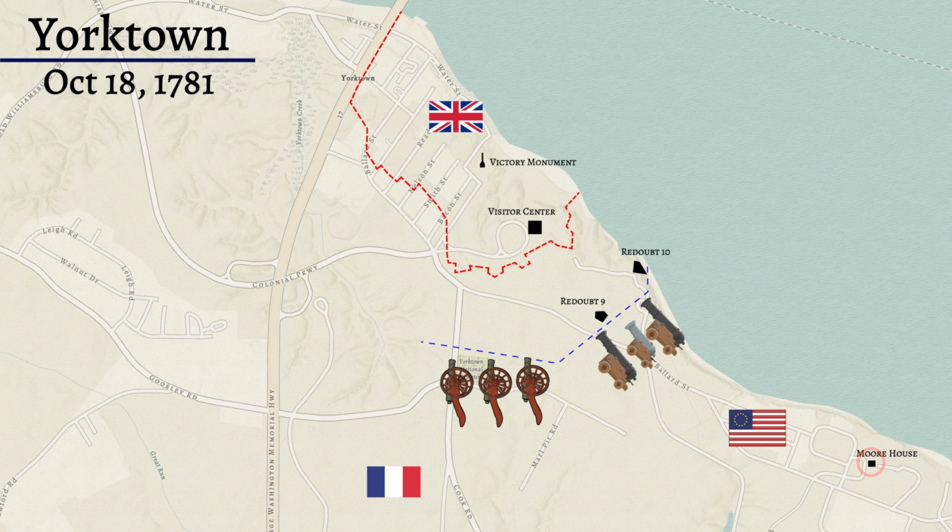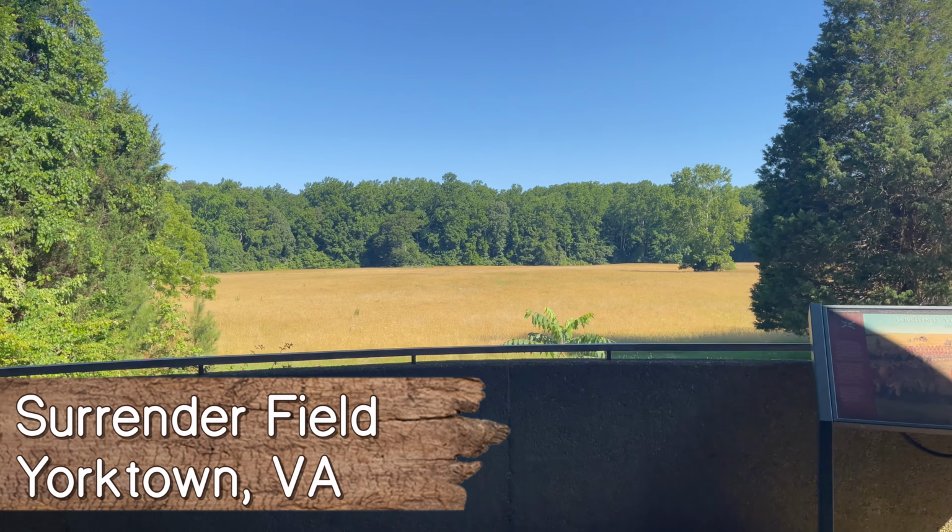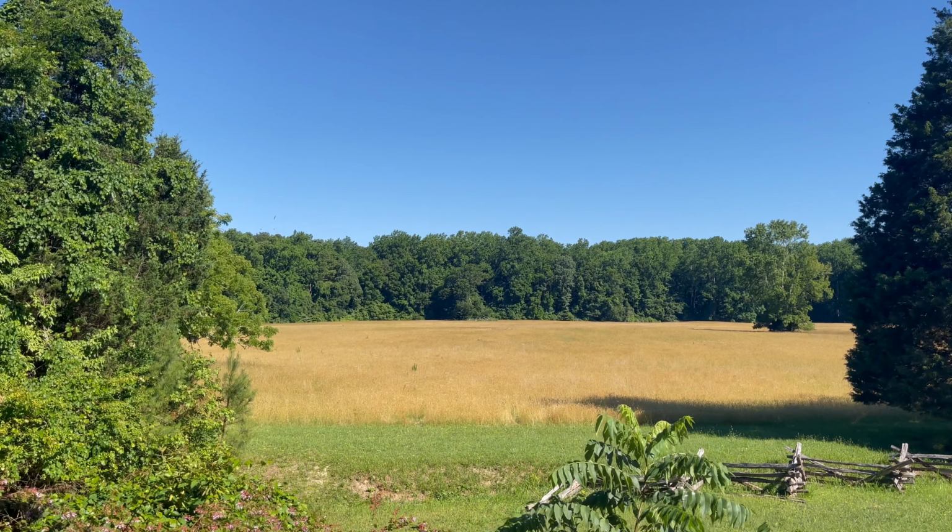And here's Redoubt 9 that the French captured. The cannons fired all day and all night. You can see Yorktown off in the distance. The Moore House also still stands today. The two sides came to agreement right here. This is the site where the British troops surrendered. They marched off on this field.